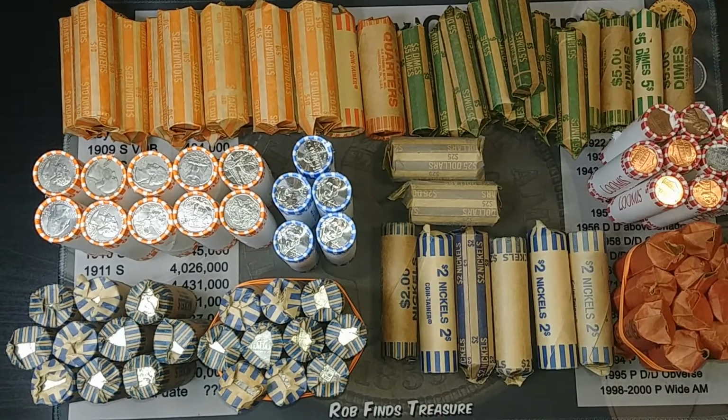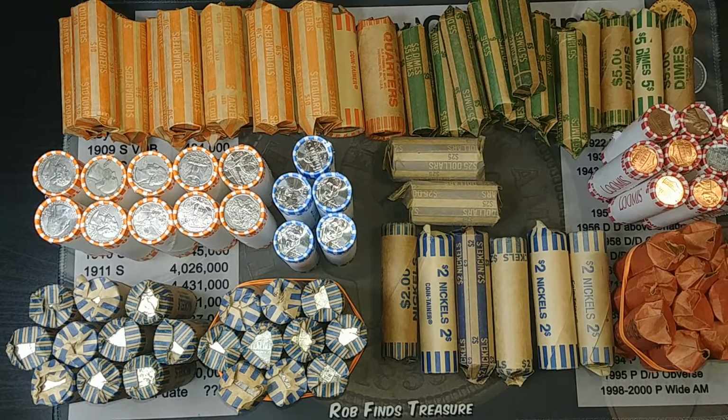Hey guys, we're back with a mixed coin hunt here. I have quite an array of stuff to hunt. Got $50 in dollar coins, a little over $200 in quarters, about $50 in nickels, a little more than that, maybe $60. And then a little over $50 in dimes, and exactly $10 in pennies.